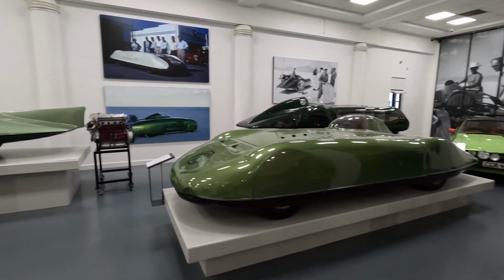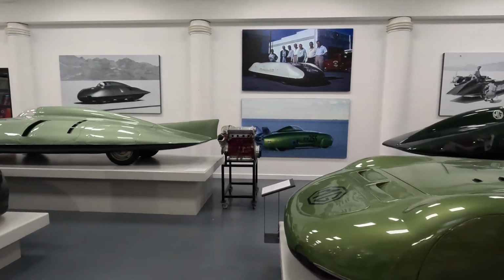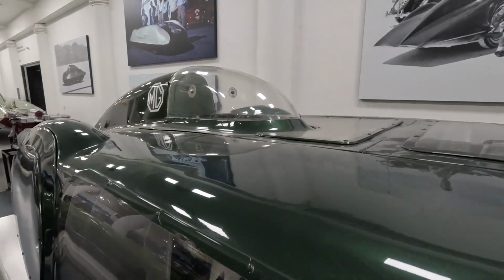And a number of the land speed record cars here. And as you can see, super, super streamlined. Good example of how these were built. Super, super lightweight, just with aluminium skins and a few structural struts to hold it all together. Absolutely minuscule, all the stuff in there, and you can see the position the driver used to sit in, with his head just sitting out of the bubble.